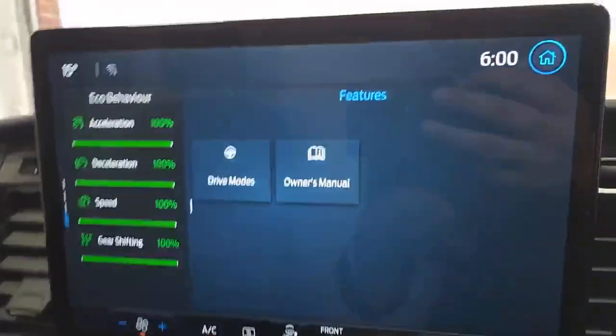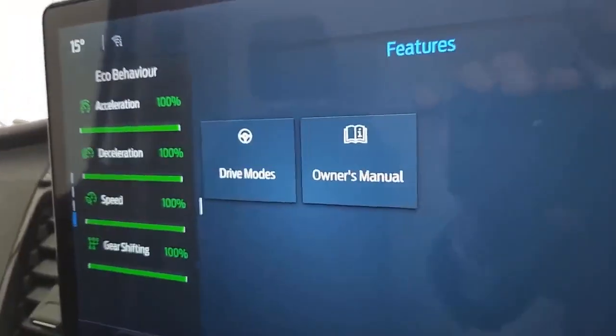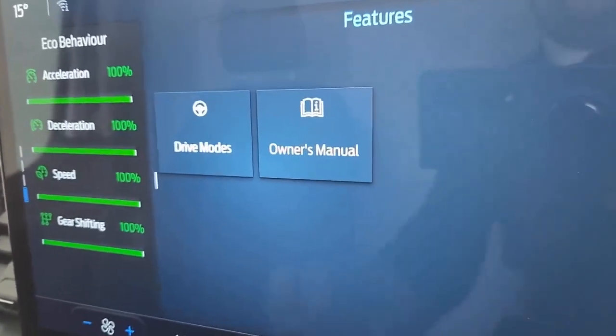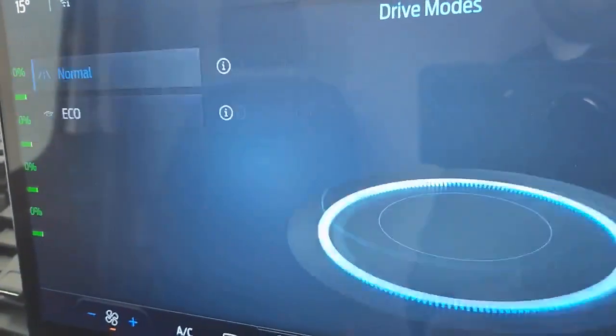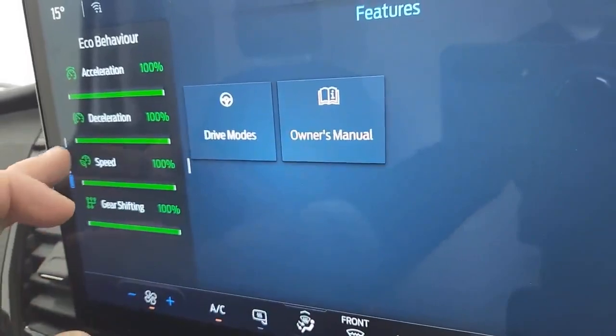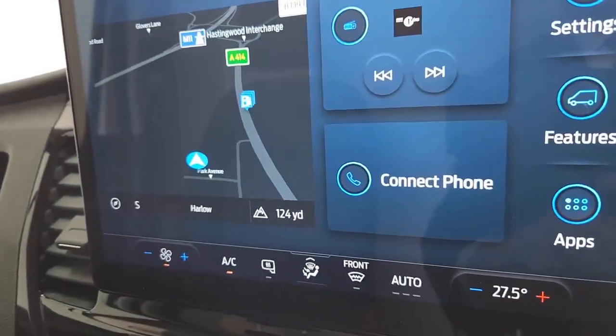Moving up from there, we're in the vehicle settings at the moment. As you can see, you've got the owner's manual included on this device, so you never need to worry about losing that. That's on here permanently. Driving modes, you've got an eco mode as well as a normal driving mode there. Now, moving backwards, and we've got all of our other features.